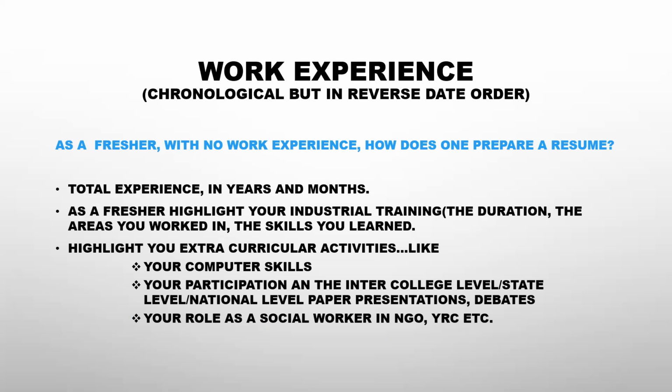Then the participation at the intercollegiate, state, national seminars, debates, how you have improved your technical as well as communication skills, that you can mention as work experience. If you are a part of NCC, NGO, if you have visited any of the villages and worked for the people, you can highlight whichever area applies to you, but in all honesty. That's very important.